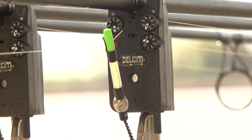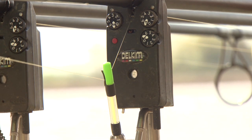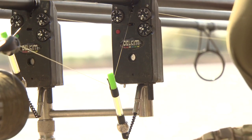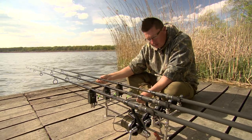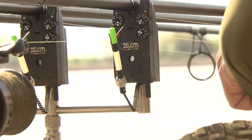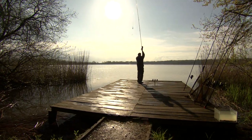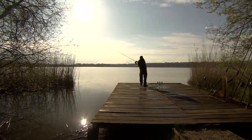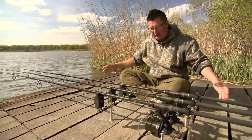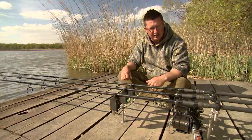Because we're fishing tight, sometimes you do get drop backs, and if I just imitate that, you can see there I'm getting loads of bleeps on the Delkim, and that extra weight is just helping everything to pull down. And if I let that back up again, you can see just how tight that line is. I mean, all three rods literally are fished within 6 foot, even though we're fishing 130 yards out. All the bait goes out very, very close together, gets all the fish to feed in a very small area, and that's how you amass a big hit.